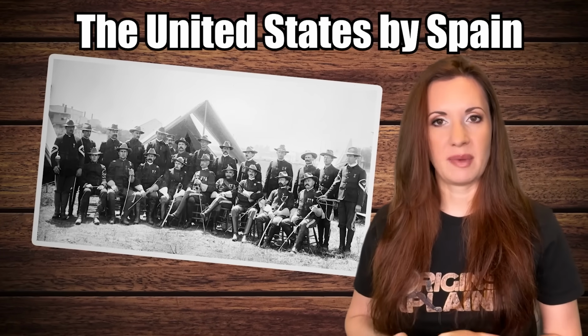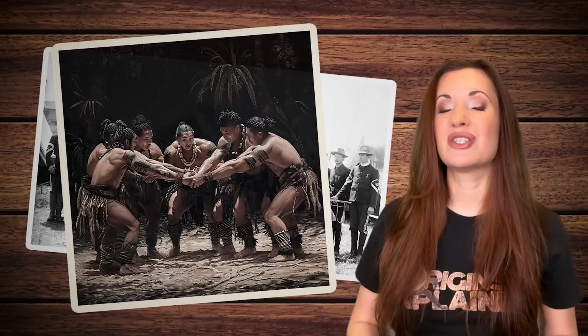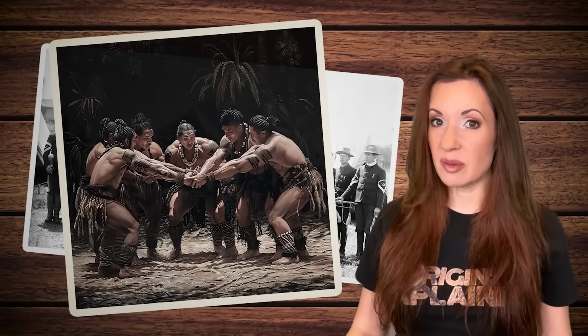By the time Puerto Rico was handed over to the United States by Spain in 1898, the population of Mona Island had been reduced to 6. Only 6 people were left.